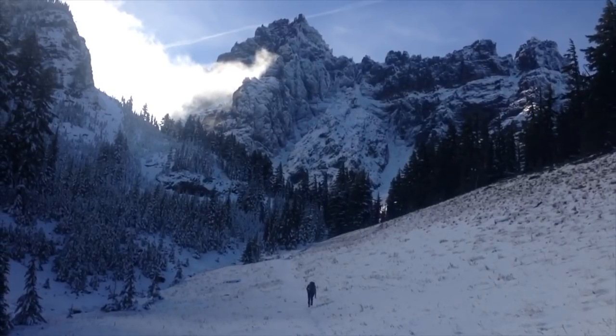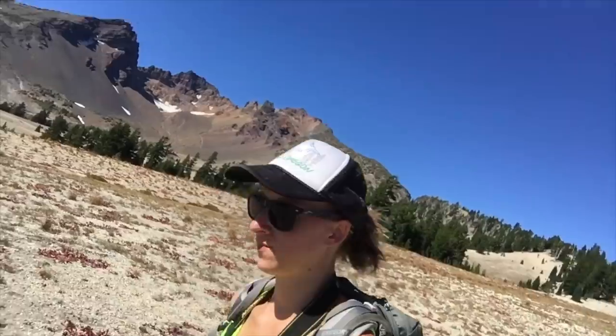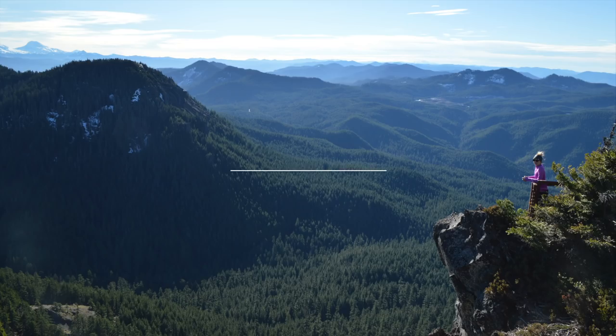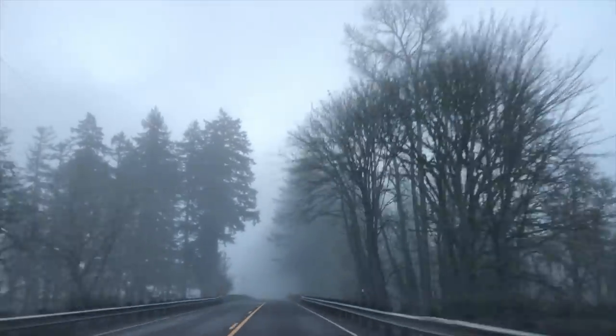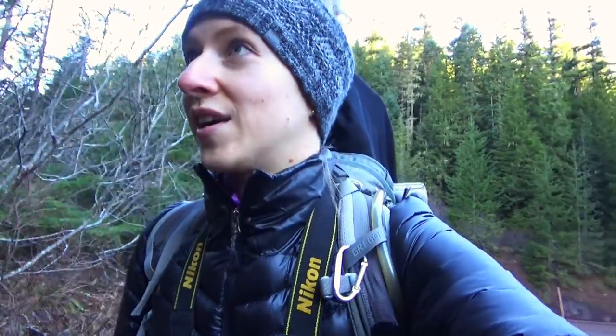We are here at Tombstone Pass, and we are going to hike up Iron Mountain. So this is what we're having to navigate. Gross, snowy ice, just right off the bat. We're hoping there won't be too much of that. But yeah, we're gonna go up Iron Mountain.